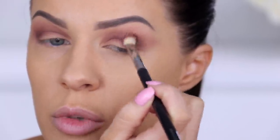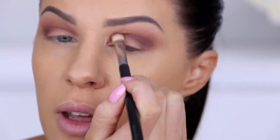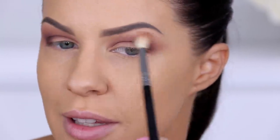And then using circular motions in an upwards and outwards way just to buff that in. And then back in again with the original brush to soften everything again.